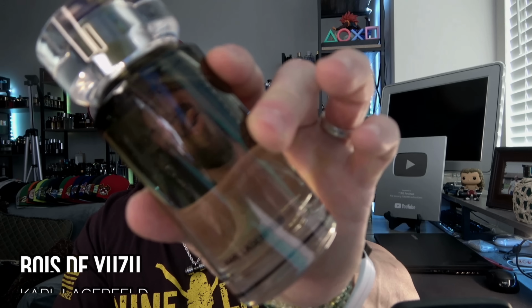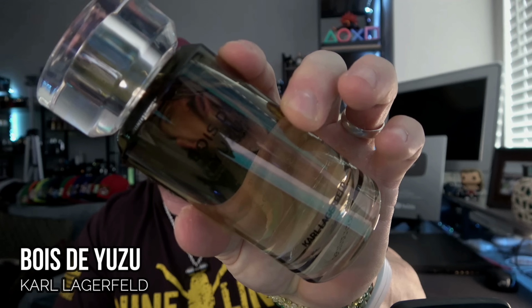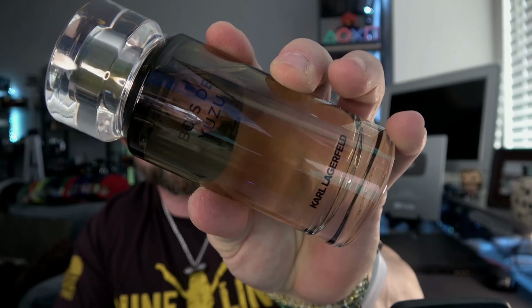This is Buad Yuzu from Karl Lagerfeld. This is fresh cut citrus, a nice woodsy tone, a little bit of green to it, but so watery, so fresh. Great for every day as long as you can keep it with you and refresh.